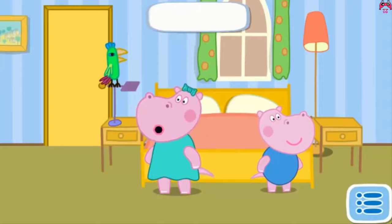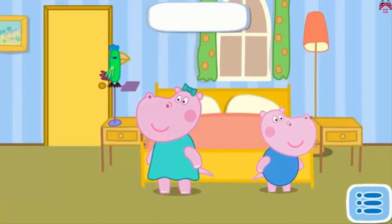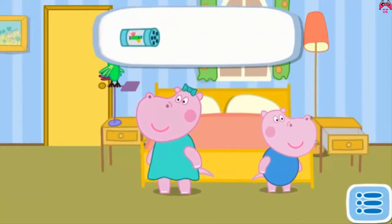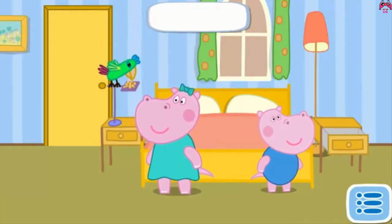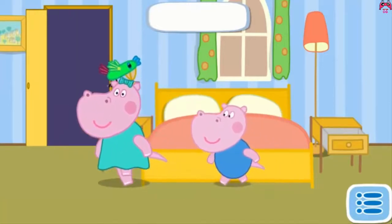A hungry parrot is squawking loudly and doesn't want us to continue. Let's find his food. Yes! The way is clear! Let's continue! Well done! Yes, yes!